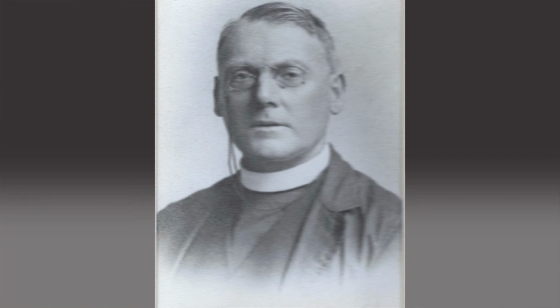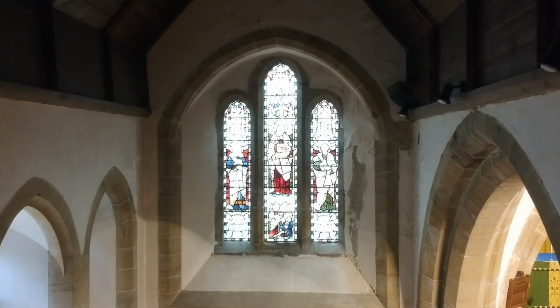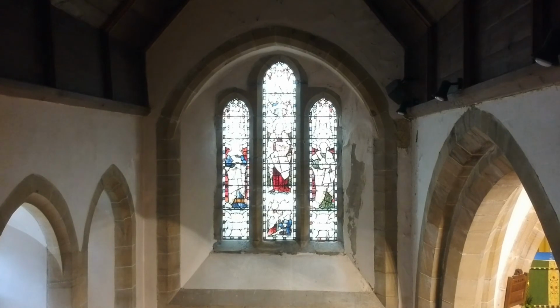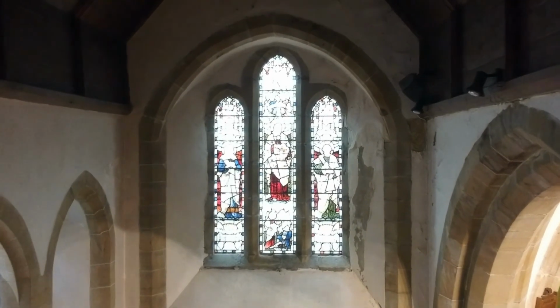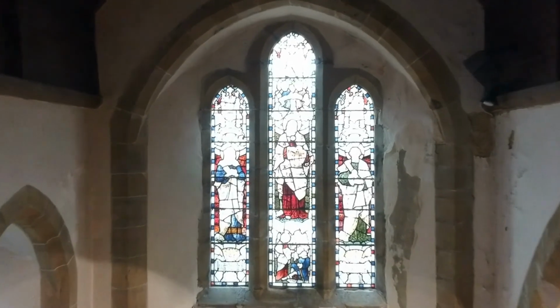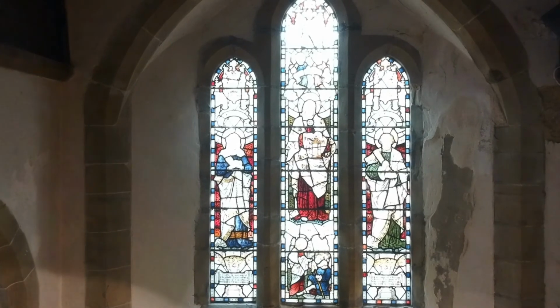The north aisle's east window, the stonework for that, formed the original east window here in the chancel before the Victorian extension. It's 13th century in origin, but placed in its present position in 1868. The glass is Victorian, and it's dedicated to Elizabeth and Thomas Renshaw, the Renshaw family again.